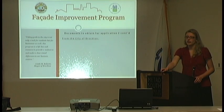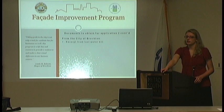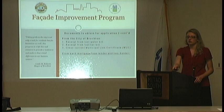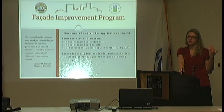And then from 2 contractors or architects, again, an estimate of the cost of improvements, the projected work schedule, and a plan drawing or rendering of the improvement if it's not completed by you. And then you need to go to the City of Brockton and get a receipt from your last water bill, tax bill, and a clean and current municipal loan certificate. And then a letter from each mortgage or loan lender and lien holder that says that you're in good standing with them, so that we know that you're up to date and we can just go forward from here. We don't need to look back and say, oops, there's this blip.